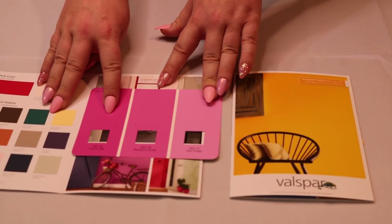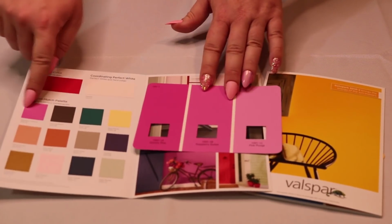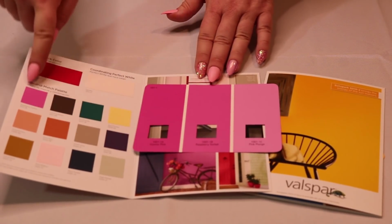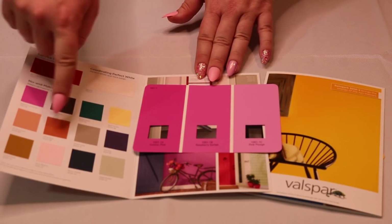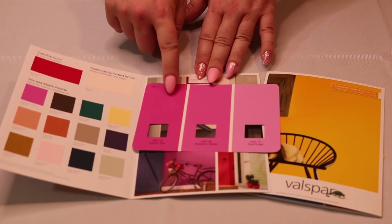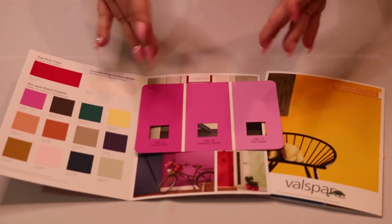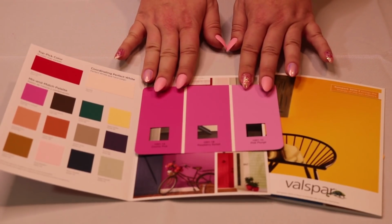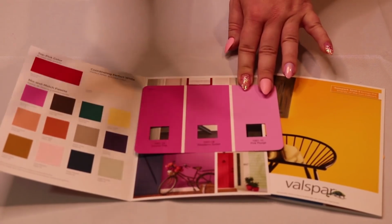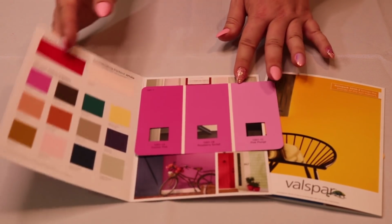Now, here's the pink sample that I was referring to earlier. As you see, there are so many options to go in a rosier tone, but the boldest is this cosmic pink. And if you've decided that it's too much for your front door, maybe you may be open to an accent wall in the interior, and that's what I'm going to show you next.